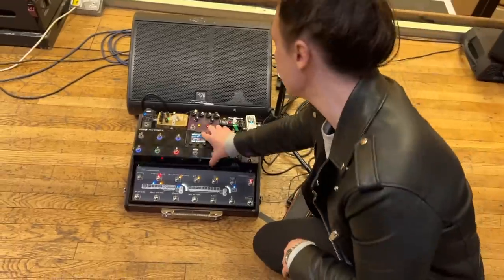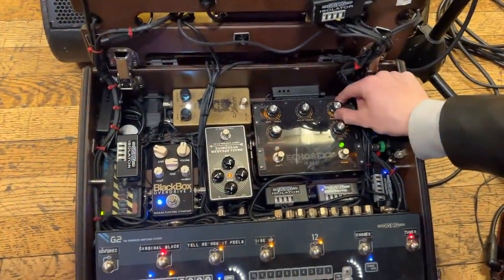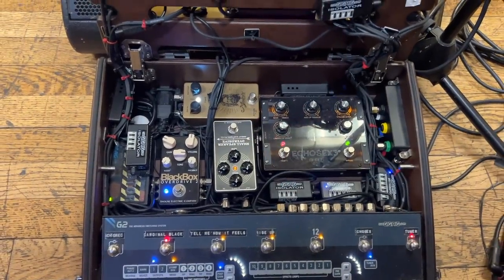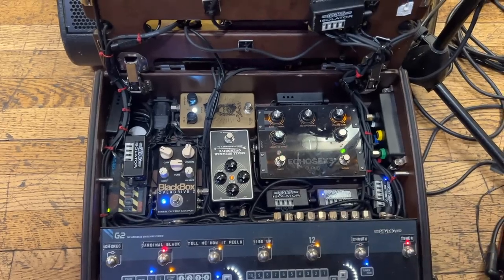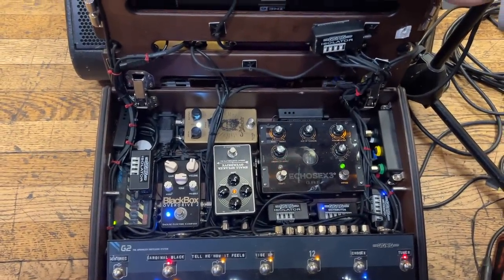So if we zoom in, we've got all the stuff underneath. We've got a Gurus Echosex. I'm going to turn the level on that up a little bit earlier at soundcheck. We've got a Small Speaker Overdrive by Great Eastern Effects, Black Box Overdrive 2 by Snouse Electric Company, and the Mythos Molnia, which every time I pronounce, I get the ridicule taken out of me.